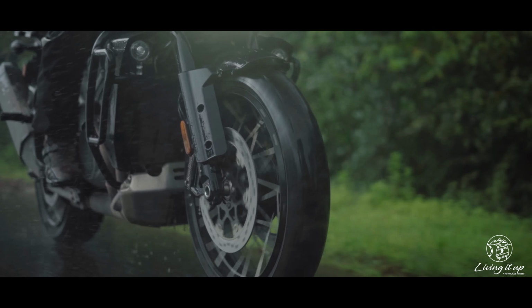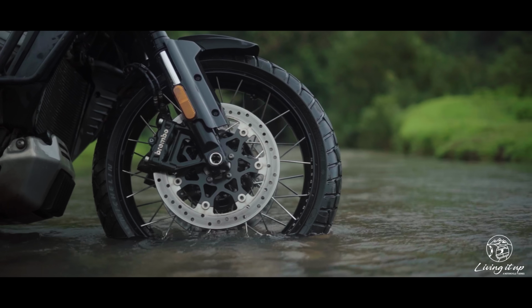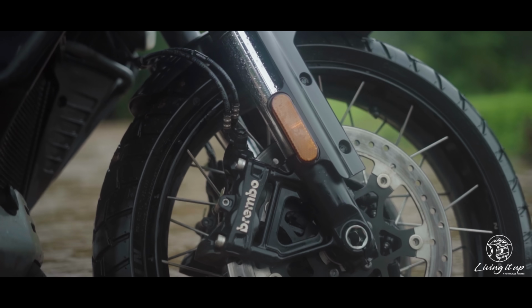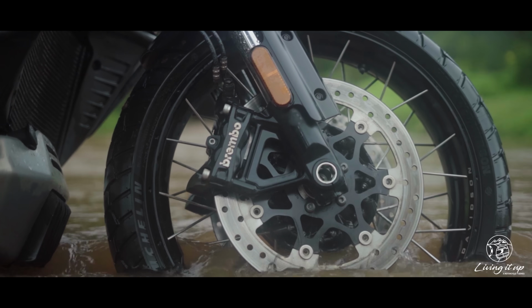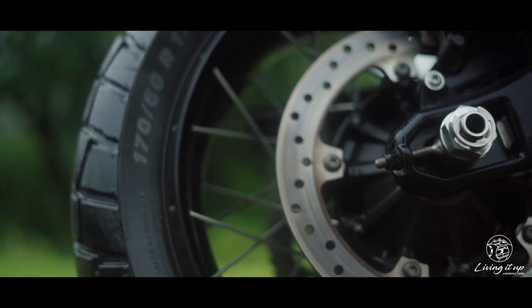And luckily, to match the might of this engine, you also get a really potent braking system, which is again lean sensitive, which means you get cornering ABS. We are talking about twin 320mm discs at the front, paired to Brembo monoblock calipers, as well as further linked to the floating caliper and disc at the back to ensure that you can drop anchor in a hurry.